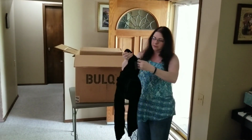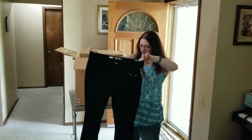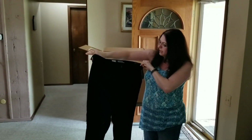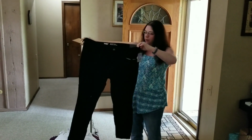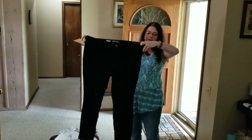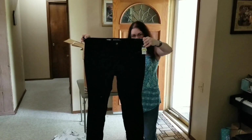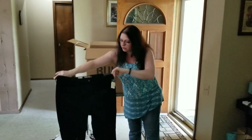All right, let's see what else we got. We got a pair of size 18, 34 waist R. So these are women's Massimo denim high-rise skinny jeans, 18 34R regular, so they have the European and the regular sizes. New with tags. They're black, kind of suede, heavy-duty pants. Those are cute.